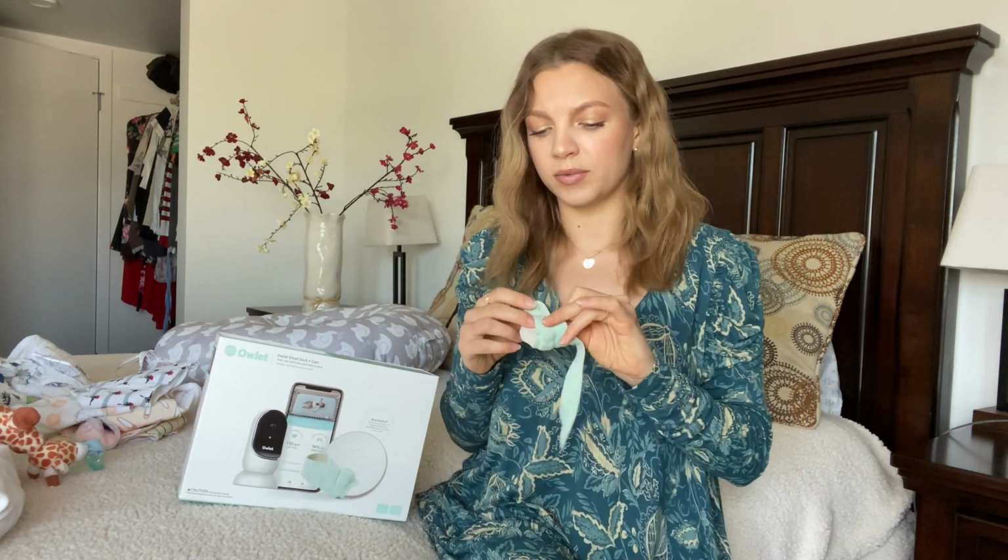If you like the camera, if you already have the camera, then it's fine. But I personally don't really like the camera, but the sock is amazing. So yeah, it's quite an expensive item, but I'm just telling you, this sock let me sleep at night.